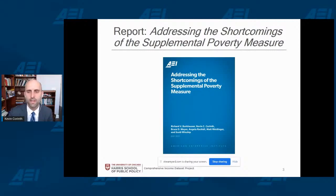Until then, we are flying in the dark as our policymakers currently debate some of the largest changes to the US safety net in more than half a century. I will first discuss the goals by which we should judge an effective poverty measure, then describe how the SPM is designed and present its shortcomings. I'll conclude by summarizing our proposed solutions.